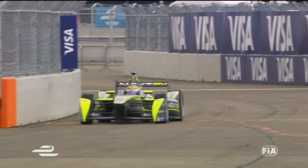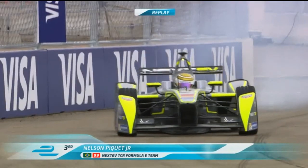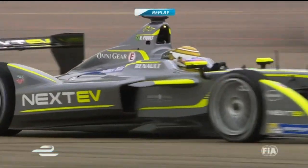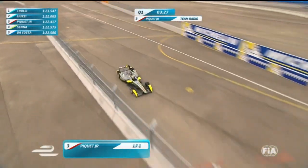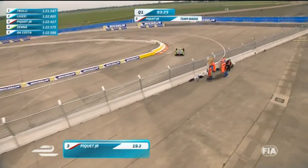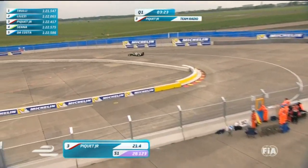And here we have a look again at Nelson Piquet. Now, this was his front right lockup. That would have cost him a bit of time. He took more than the curves here. He took the sort of inner curve. Yeah, they normally use the red and the yellow part. Really went wide there, missed the apex, came out wide. Yeah, if this was a start to a lap, it's not a good start.